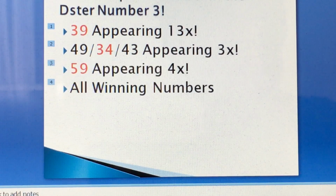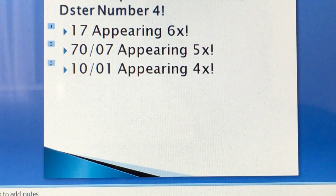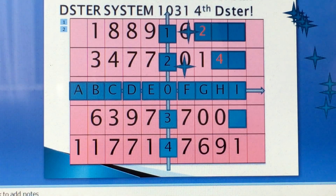Now let's go to Dster number 3. Did good for Mega Millions. Let's see if it did good for Powerball. Okay, 2, 6, 40, 42, 55, and 24. Didn't do that good either with the highest frequency number. Now, with Dster number 4, we have 6. We have 2, 6, 40, 42, and 55, and 24. No, the highest frequency number didn't do that good either for Powerball as well. So 1 to 4 was scrap metal. You gotta recycle it. It didn't do that good.